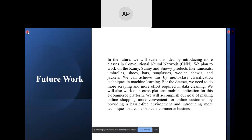That's a really good question. Yes, you can search, but as I said, we are trying to provide a hassle-free environment. We looked at some e-commerce platforms and found that there is still a lot lacking, like when you search and you don't find appropriate clothes according to that particular city.